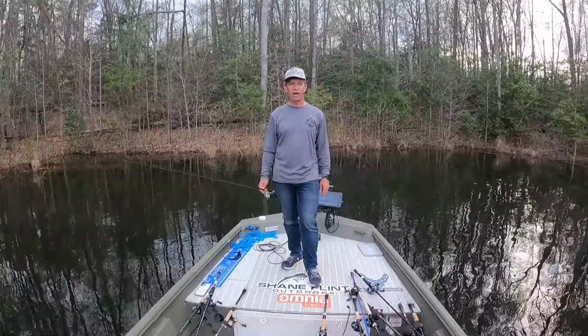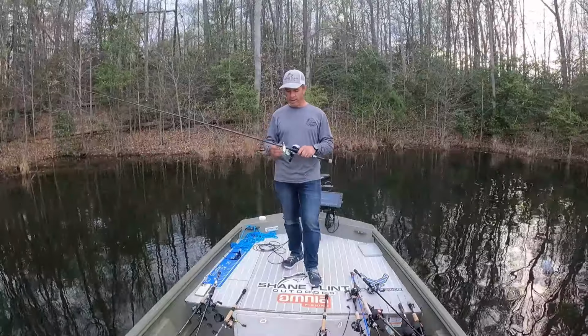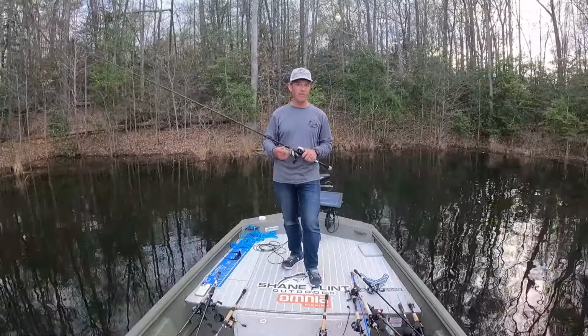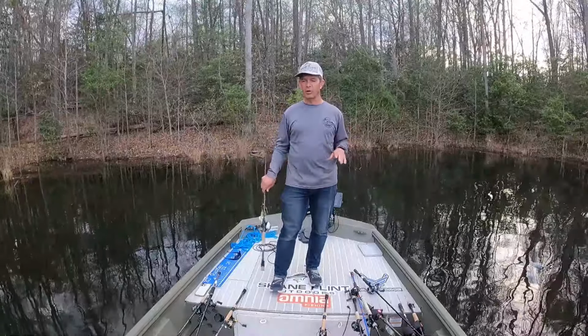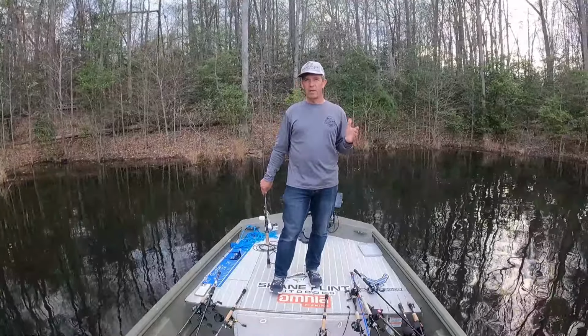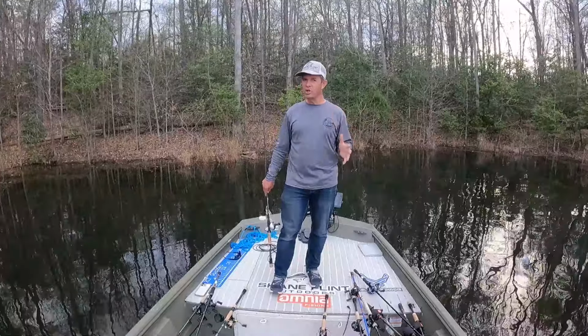The few that we did catch, it was just because of persistence. I buzzed up one nice 4 or 5 pounder. I buzzed a spinnerbait by, and finally he jumped on it. But I'd fished everything else. I threw the spinnerbait by there 3 or 4 times. So it just goes to show, just because the water's perfect and it's springtime, they might not always jump on your baits.